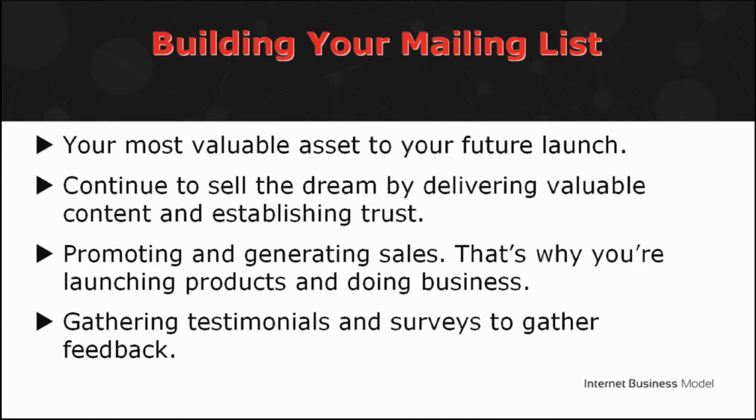First, build your mailing list. This is a valuable asset to your future launch. Making money with your mailing list has proven to be effective. If you have built your mailing list, you also have the opportunity to execute the following. 1. Continue to sell the dream by delivering valuable content and establishing trust. 2. Promoting and generating sales. That's why you're launching products and doing business. 3. Gathering testimonials and surveys to gather feedback.